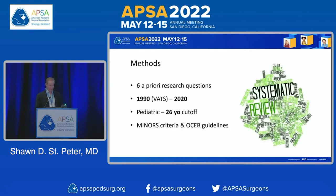So we developed six a priori questions through the typical methodology that we do on the outcomes committee. They're vetted through the whole group and morphed into what we finally launch. And then we register with PROSPERO. We only chose the VATS era, so we started from 1990 forward. Because this is an adolescent disease, we use 26 as a cutoff, and we used MINORS criteria for our bias assessments.